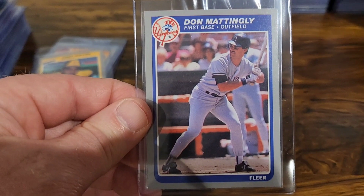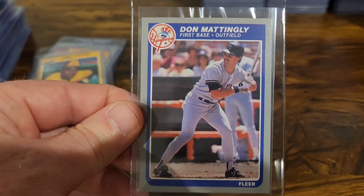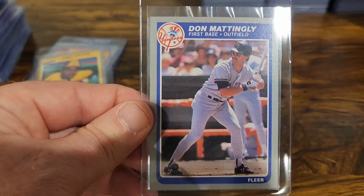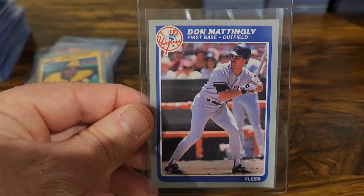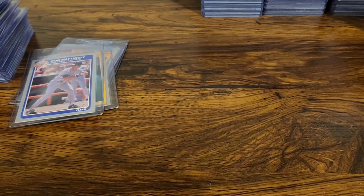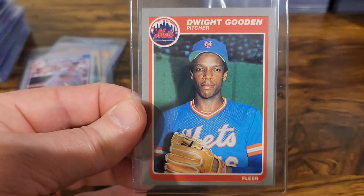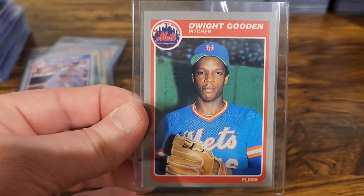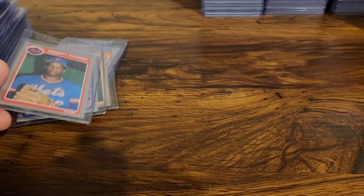So as you can see, these cards are in amazing shape. It's just a matter of whether or not they were centered, as with so many cards from this era. Here's a great looking Donnie Ballgame, Don Mattingly. Good looking card there. And then last but not least, I'll get into some of the bigger rookie cards here. We've got Dwight Gooden. This card in a 10 still has some pretty decent value to it, although his career obviously didn't live up to its expectations.